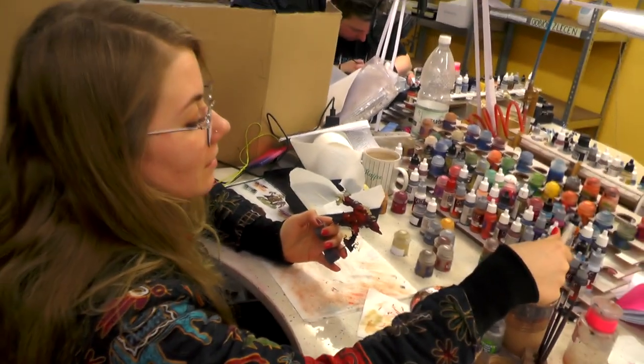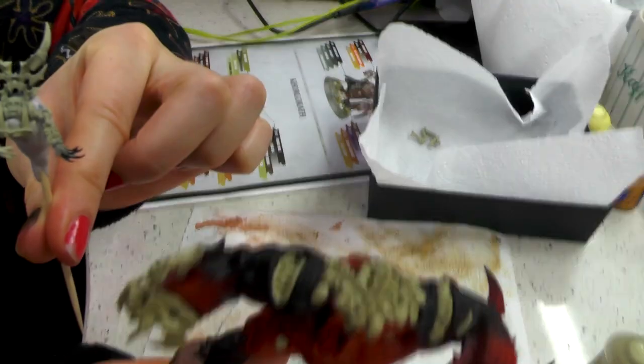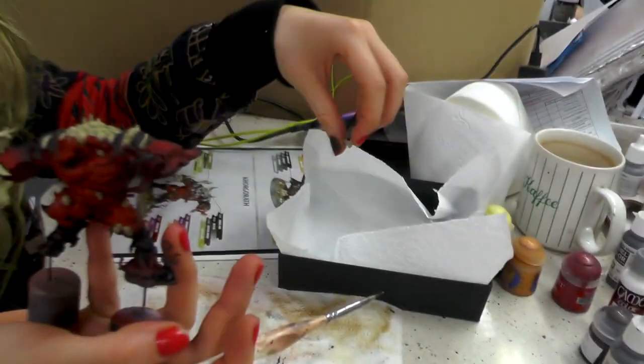Hey, Mela. Hey. And what are you doing today? I'm painting Chaos Space Marines on level 5. That's so super. Let's take a close look at them. And here is already the starting. Some bones. We're just starting on them, so it will be perfect when I finish. Thank you, Mela.